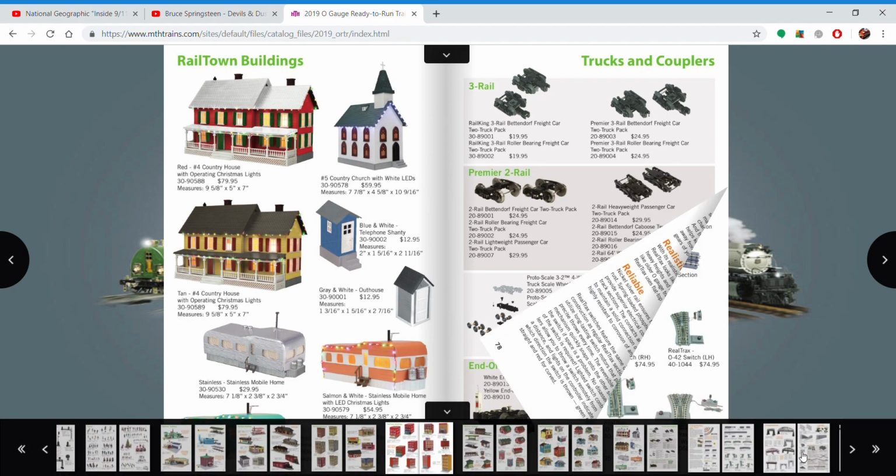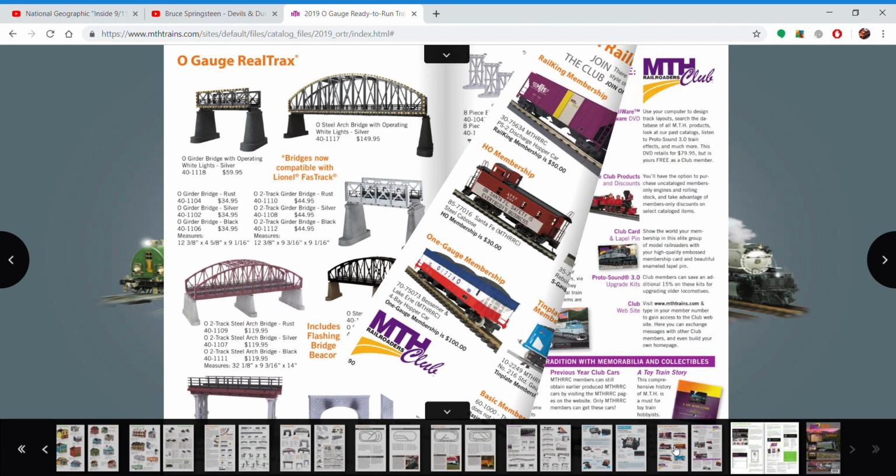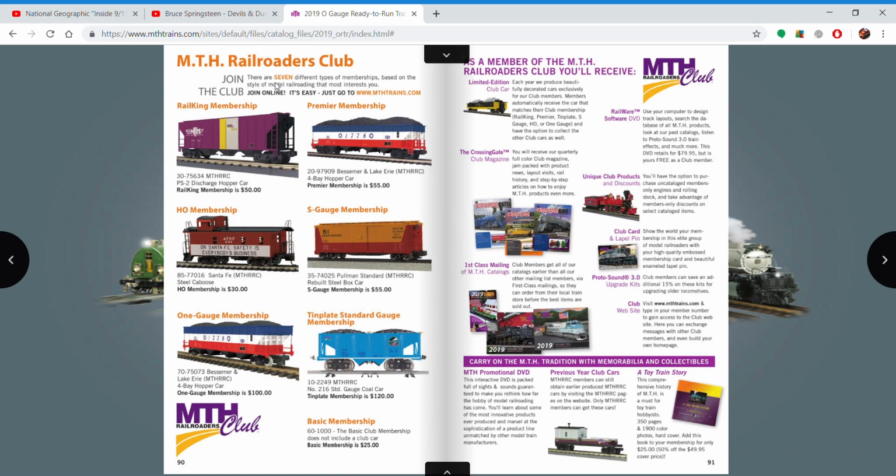And then that's it. The rest is just track and some transformers and that. I showed the club cars for this year. And I used to go heavy on the club cars. I used to do 1 or 2 every year. I got the Rail King, and I think the last time it was made, the premier one, the Norfolk Southern Hopper, which I still do have. I love that car. And I used to do them all the time, but I haven't been doing them lately, just because I have so many other cars, and I really don't need another 2. But I don't know, I may start back up. I haven't decided yet. But at any rate, that's what I have for this catalog here.